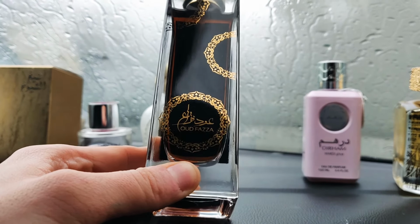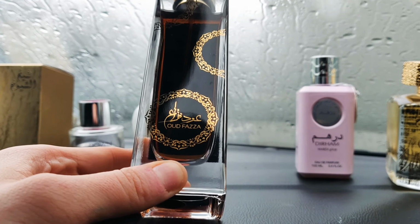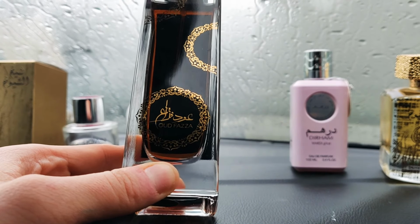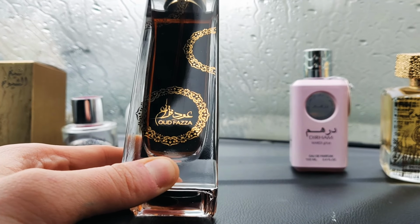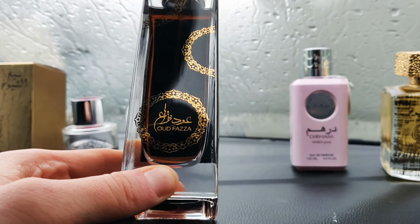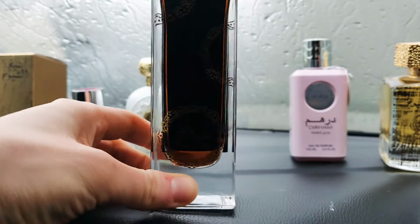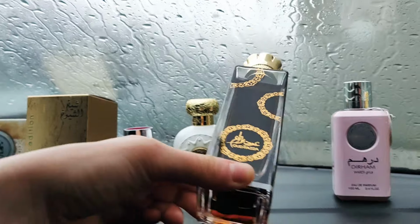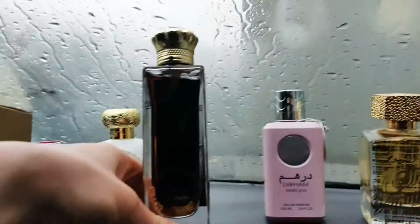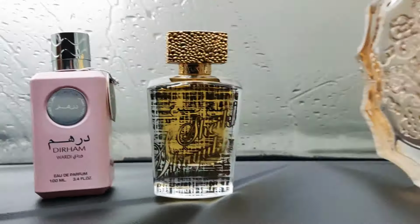Oud Faza. Actually, to be honest with you, I wasn't wearing this perfume a lot yet. The same as Pour Oudi, I wasn't wearing it. These types of perfumes I would very likely wear nearly Christmas time, because it kind of resembles that type of cinnamon or whatever. I believe there is no cinnamon in this one, guys, but it kind of resembles as if there would be cinnamon in this perfume. Not my favorite, definitely, guys. Oud Faza wouldn't be my favorite.